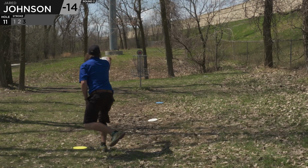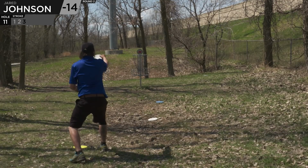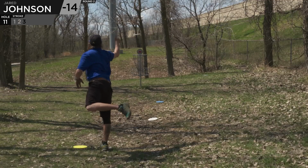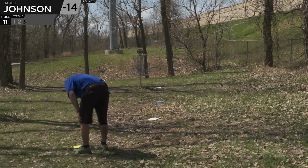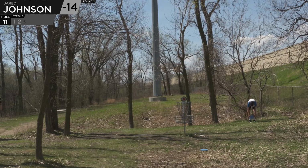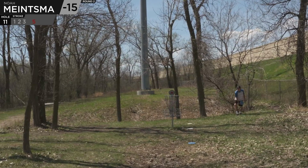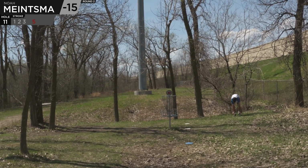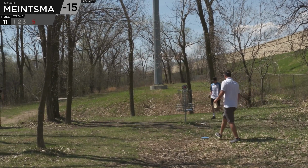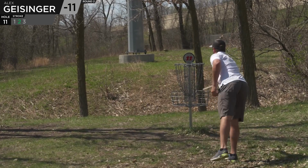We got Jared trying to save his par. Oh, no. Yeah, that was definitely a little left side, but it could have gone either way. It could have stuck. We got Noah putting for his double bogey. He gets the 5, so this is going to tighten things up a lot. We got Alex putting for 2 here, and all these other guys are taking at least a bogey.